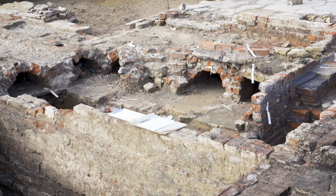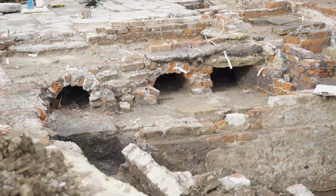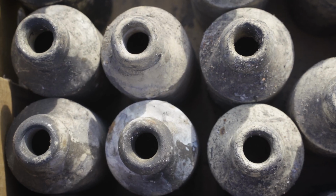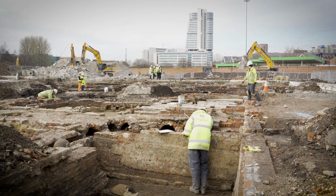In one of the cellars next door to the pub there was, we reckon, up to 600 ginger beer bottles, quite a few of which have still got their contents inside. Really tangible evidence of the people that used to be here.